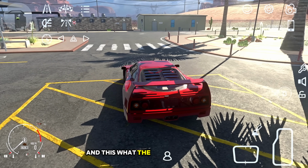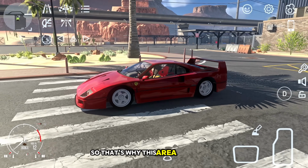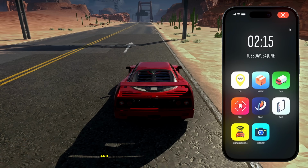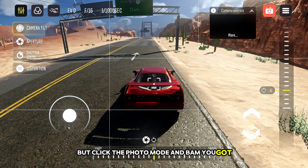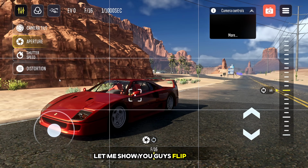And this is what the garage area on the outside looks like. So I think this is different than CPM1. CPM1 doesn't have the garage like CPM2 does. So that's why this area is going to be different than in CPM1. So once you start driving, you can hit the phone here and it's going to pause your game like that, right? Now here we have either the suspension controls or the photo mode. We don't have air suspension installed, so we're not going to look at that yet. But click the photo mode and bam, you got this here that you can use, and you got a lot of settings that you can look through here. Let me show you guys. Flip the car.